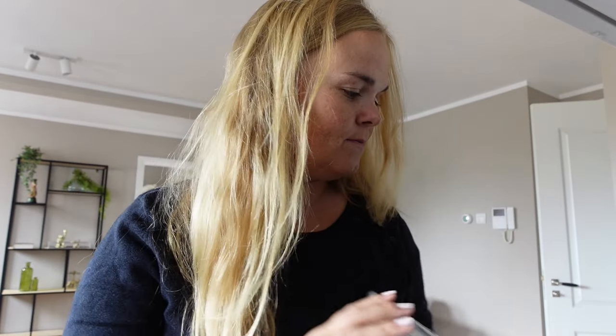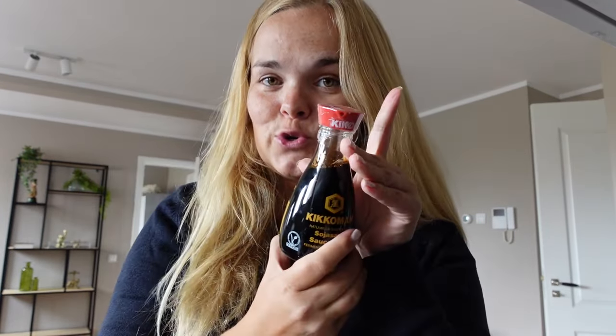some fish, sesame oil, soy sauce. These are things I use quite often. Black pepper, so now we have salt and black pepper. I know I need to do some proper spice shopping at some point, but this shall do for now.